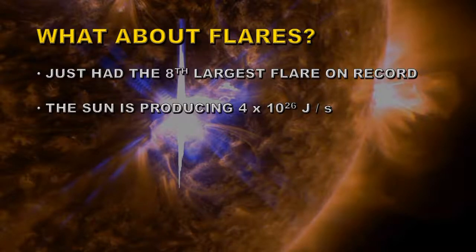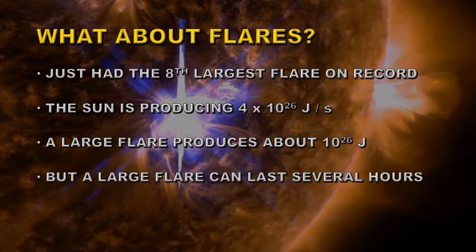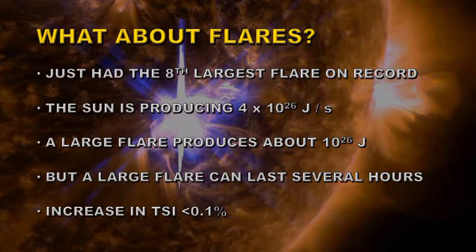If the sun is producing about 4 times 10 to the 26 joules per second, how much energy does a typical flare produce? Well, a large flare produces about 10 to the 26 joules. So it's sort of an equivalent amount of energy. However, a flare can last quite a long time. The X flare that we're talking about here lasted for about 6 hours. So if you take the time of the flare and divide it into the amount of energy that the flare has produced, you get a typical increase in total solar irradiance of much less than 0.1%, which is hardly detectable.